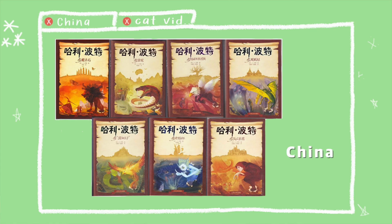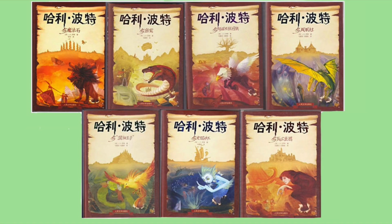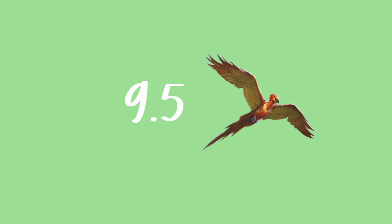This is the Chinese cover art for the Harry Potter books, and they're really nice. I will say I think I love the Chinese version more than the Japanese version, actually. I like that there's a lot of color in this, but it's not so vibrant, but it does catch your eye. And I like that the background is very solid, so your eye goes immediately to what's actually happening in the little story. The Chinese Harry Potter publishers conducted a competition to find the perfect artist to do the covers for their translated edition. Whoever won that competition did a great job. 9.5 phoenixes out of 10.